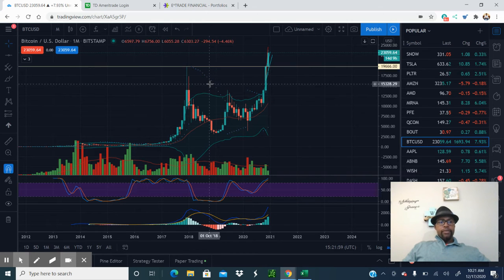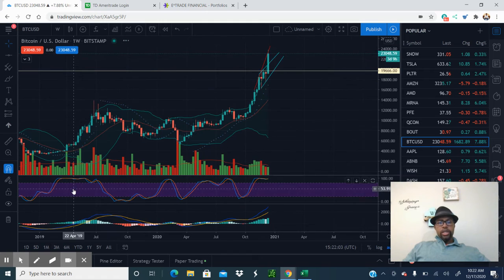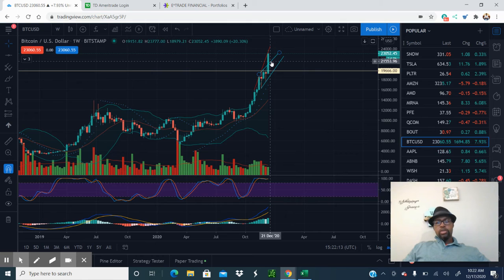So this is a monthly chart right here. This is our weekly chart, and Bitcoin is on a tear. And I believe if we moderately pull back, we could pull back to the 21.5 mark. So let's keep an eye on Bitcoin. It is on a tear. The time to get in, though, the time to buy was when it was testing that resistance level.